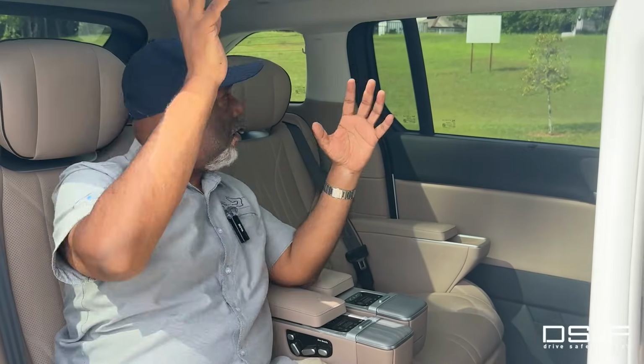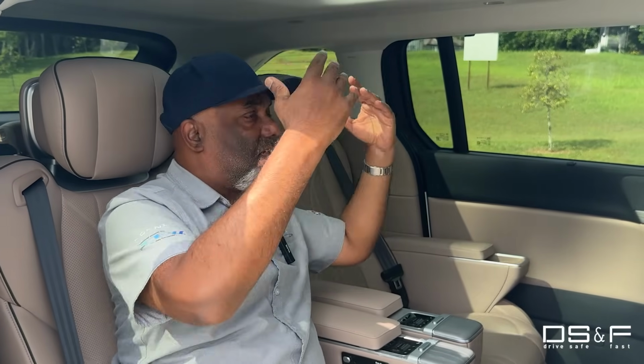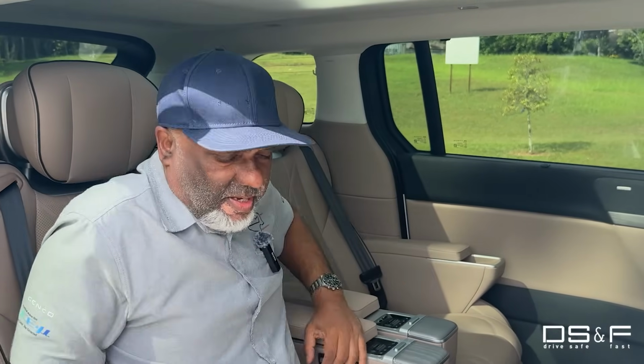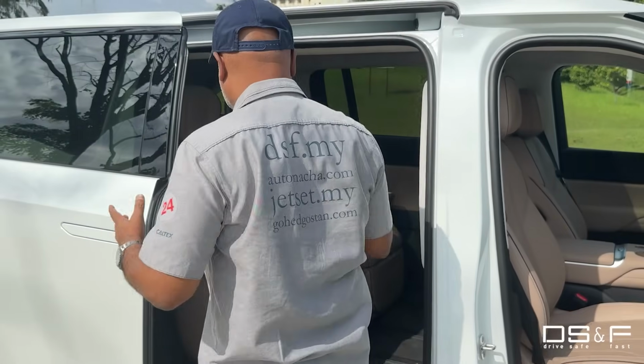And then it's got this wonderful premium material as a roof lining. So it's got that whole first class cabin feel, with the screen, with the space, with the zero gravity seats. They've got it right. They've got this whole luxury ambience.